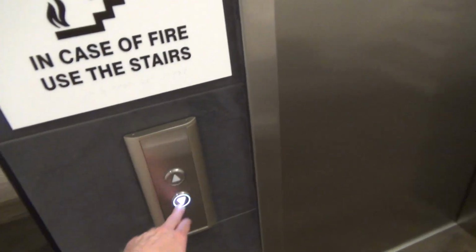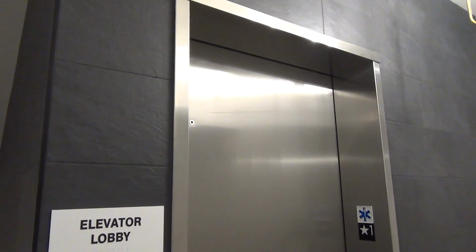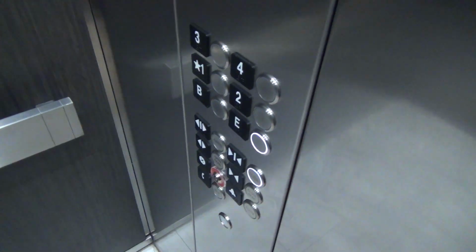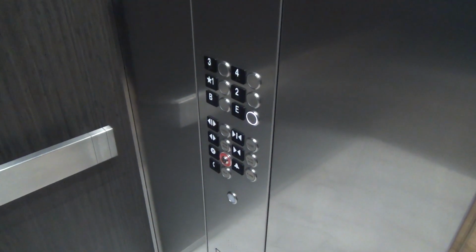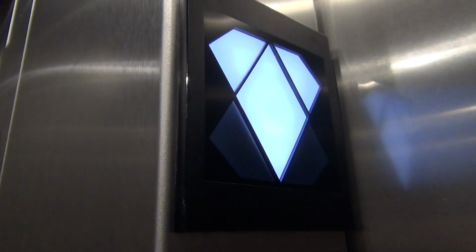And we'll just take a peek at it up here. Yep, here's the elevator. And see, it's not the fire service, the fire recall level either. I'll go ahead and ride it down the 4 stairs. Going down. Exit level.